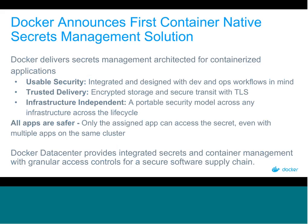We've architected and built into Docker a secure secret management solution that really embodies all those themes I talked about earlier. Usable security with the dev and ops workflow that I'll go into later. Trusted delivery, and everything is encrypted, whether in transit or in storage. All built in an infrastructure-independent way. You can use this whether you're deploying on your own hardware, on VMs within your own infrastructure, or across arbitrary cloud environments.